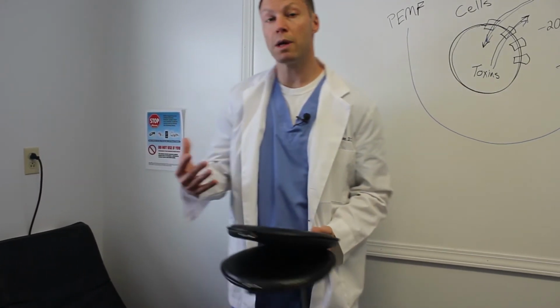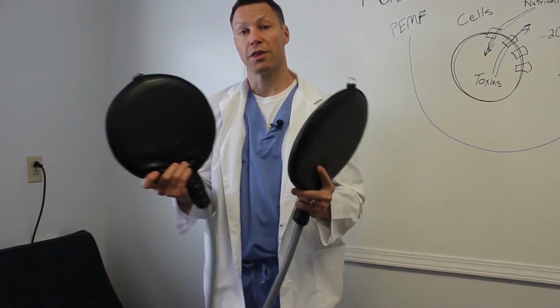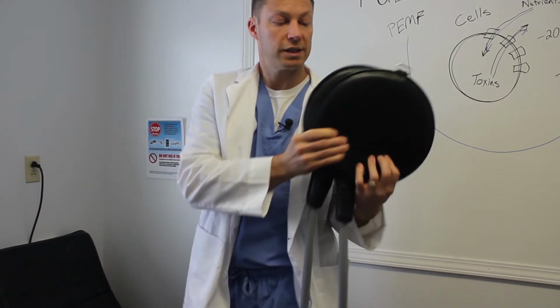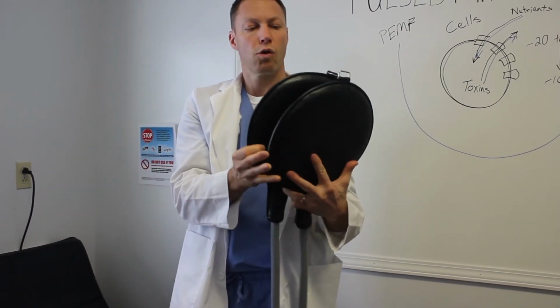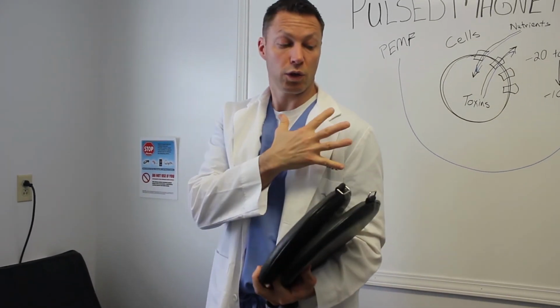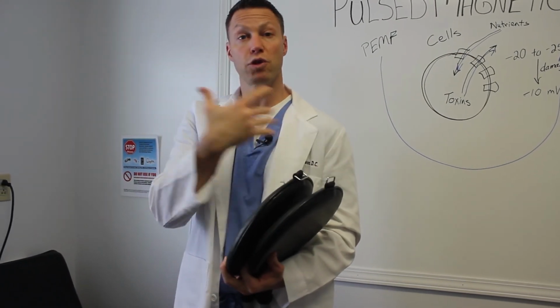At other times, we may want to work at a specific site. Maybe we want the shoulder, and we would use the therapy paddles. With the therapy paddles, we either stack them over an area or what we call sandwich across an area. And when the patient is doing the therapy, you'll actually feel the pulsed magnetic therapy moving through the tissues.